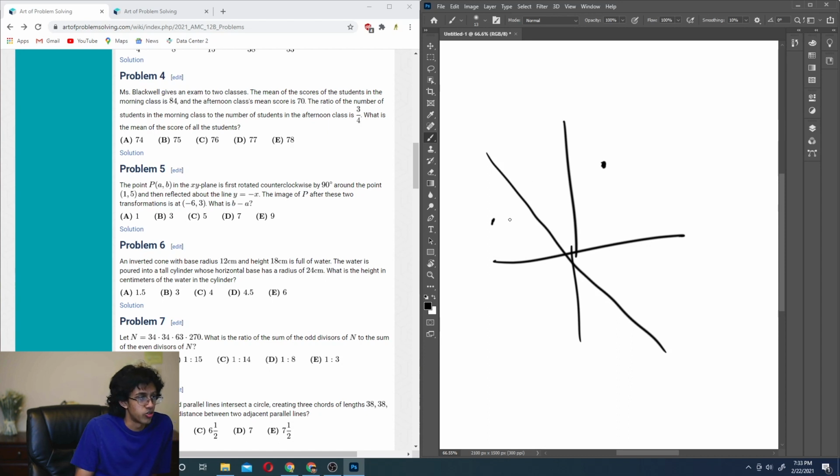So essentially we just do it backwards, right? If you reflect over this, you just swap the x and y, and the x should still be negative, so this is (-3, 6). And then essentially it was rotated around (1, 5): (3, 6) and (1, 5).